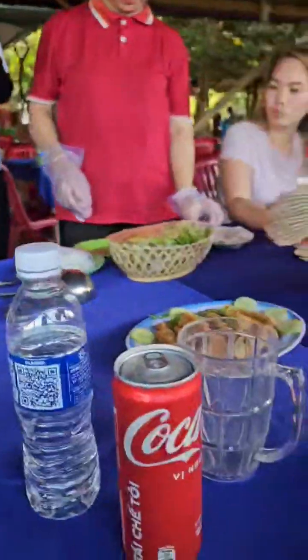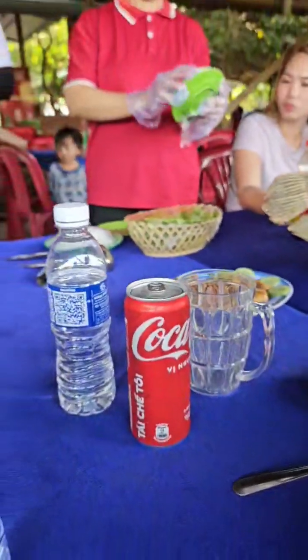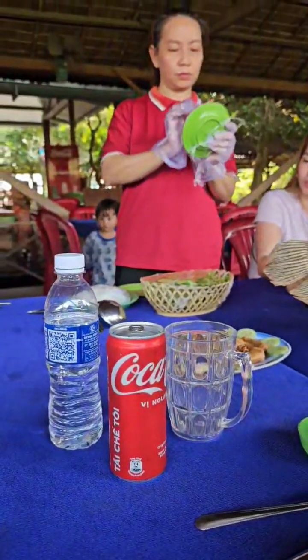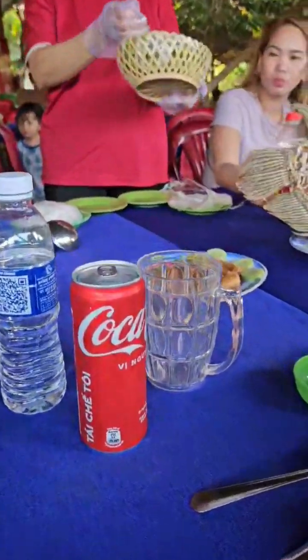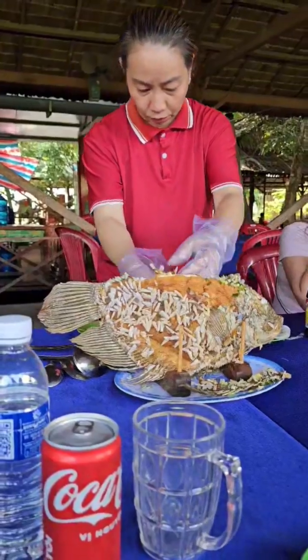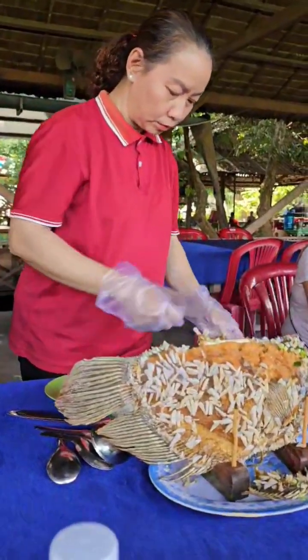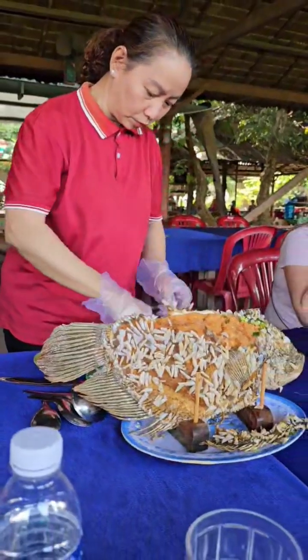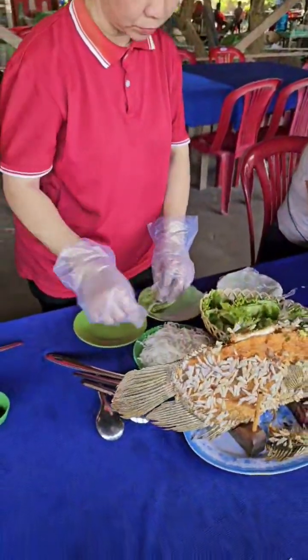The simmer roll is a deep fried spring roll. So when you're waiting for the fish, you can try the simmer roll. Go down. Yeah. Let's have a better ice.